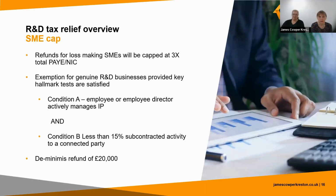Next slide, please. So a little bit of anti-avoidance legislation, which will continue on into the new scheme. It's basically putting a cap on any refunds. At the current time, it's refunds to only SMEs, and it's capped at 3 times the total PAYE NIC bill of the company, plus a de minimis of £20,000, as it says there at the bottom. The cap will apply except in circumstances where you satisfy these 2 hallmarks. The 2 hallmarks are that you actively manage your IP, your intellectual property, so developed probably from your R&D, and that has to be an employee or employee director, and that you don't subcontract out to a connected company, a fellow group company, or your parent, so less than 15%. Satisfy those conditions and the cap doesn't apply. But it is anti-avoidance carrying on into the new regime.